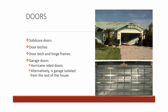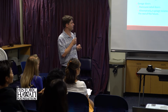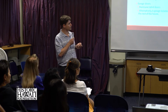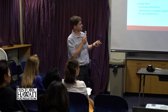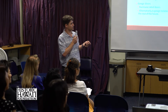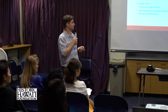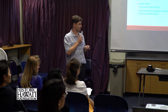And if the frame around the door is not very strong, there might be opportunities to strengthen that, and that might improve it. Garage doors are probably the most vulnerable, and this is an example of a garage door that was blown in a hurricane in Florida. You can replace a conventional garage door with a hurricane rated garage door, and this is an example of one that is hurricane rated. You can see it's got these very strong horizontal members that are part of the door that will span from the rails on either side of the door, and if you have that type of door, that'll strengthen it significantly.